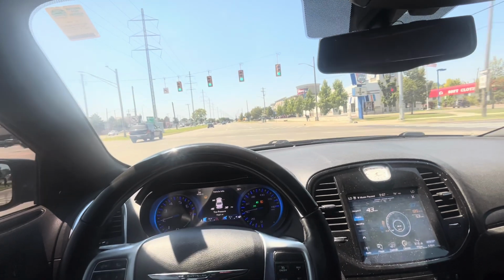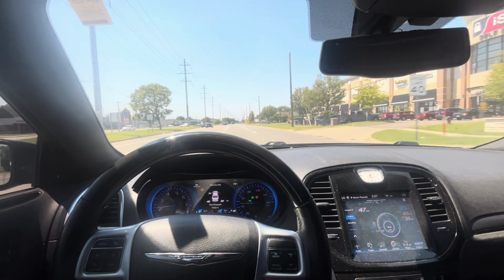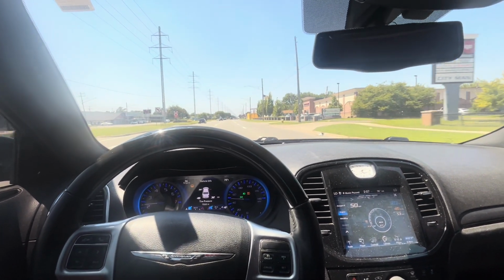You know, so yeah, man. So far, so good, man. I love this car. This car is pretty good. It got kick to it whenever you want it to go.